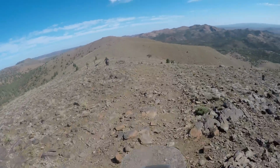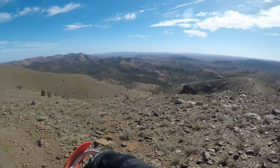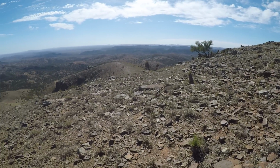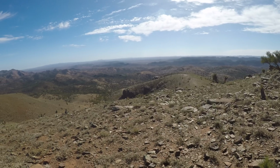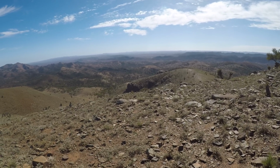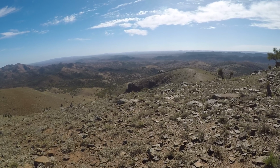Shane and I are just cruising along. You just got to stop and take it in. How good is it? In the distance there you can see where we're staying, Warrawena. That's what I said this morning when I pointed this way. This is the mountain we're going up, and here we are. That's so cool.